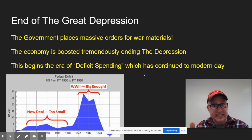Well, the war snaps us out of that real quick, because now the government places massive loans for all of these war products. That gets all of our factories ripping and roaring, and we are producing tons of stuff. So now unemployment essentially drops down to zero. Everybody has a job. We have a place for everybody to go work. And of course, another big factor in that is millions of American men that were in those factory jobs are now off fighting in the war. So that frees up a lot of jobs too. And it really jumpstarts the economy.